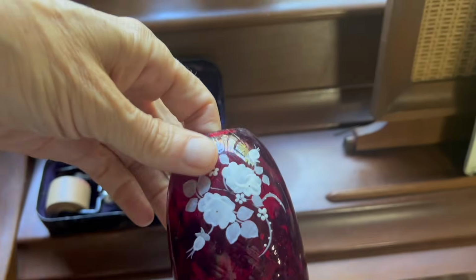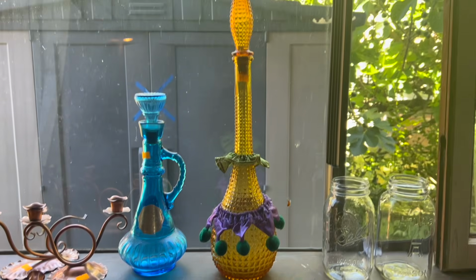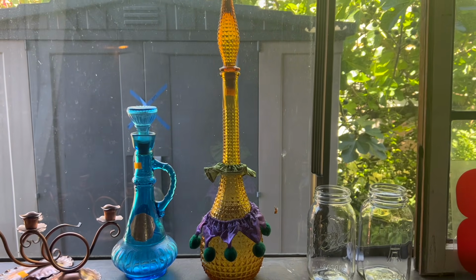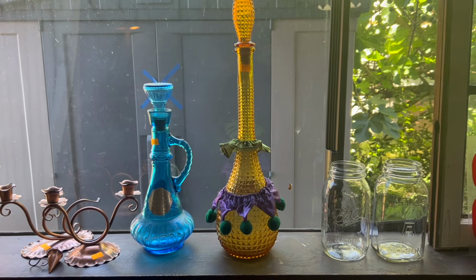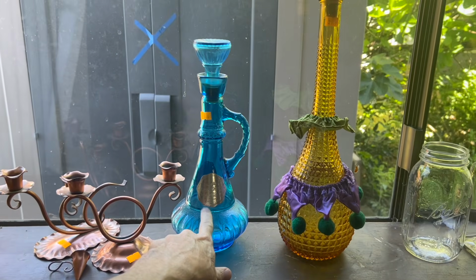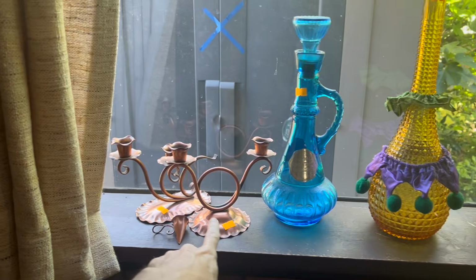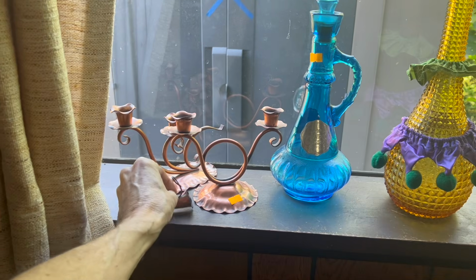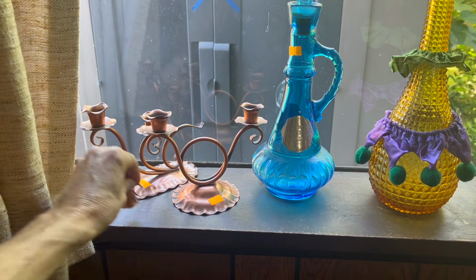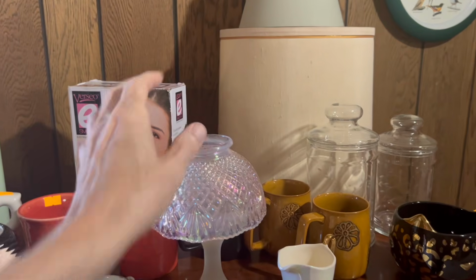The top of the Fenton fairy lamp. If we have the bottom, $3 is certainly a good price. Empoli bottle is $25. That's not a bad deal. The later version of the I Dream of Jeannie bottle was $18. Gregorian copper, $4 each with the snuffer. This fairy lamp is Westmoreland, but it's got a chunk out of it.